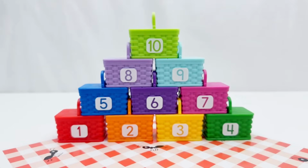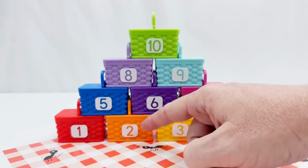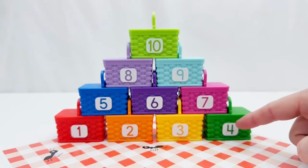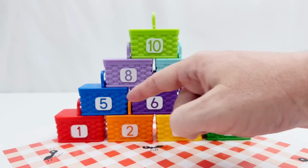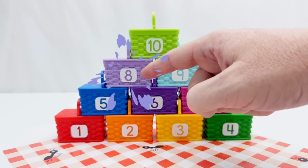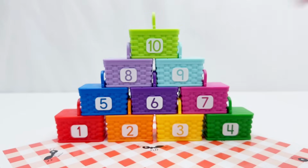Let's count all our picnic baskets. 1, 2, 6, 7, 8, 9, 10. After all this hard work, it's time for us to enjoy a well-deserved picnic. Let's find a shady spot under a tree, spread out our picnic blanket, and try some of this delicious snacks inside our basket.